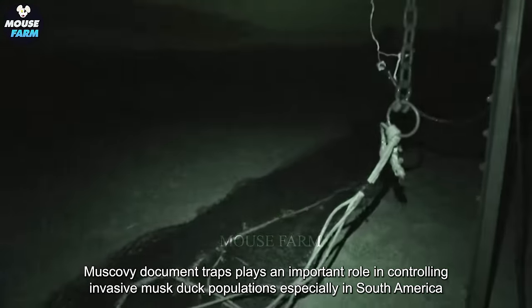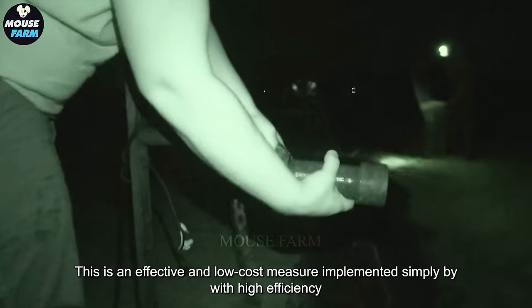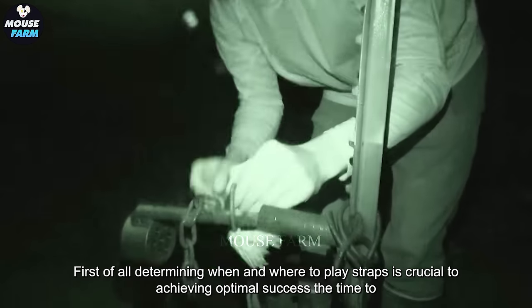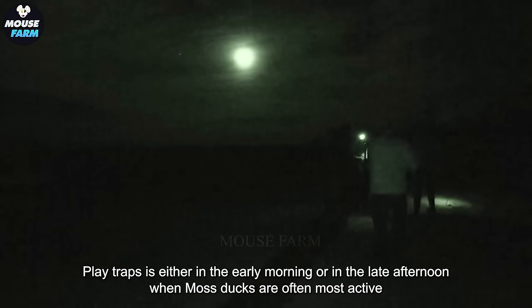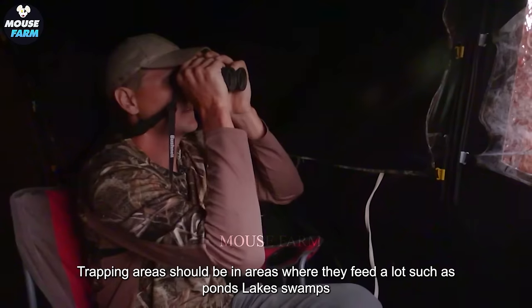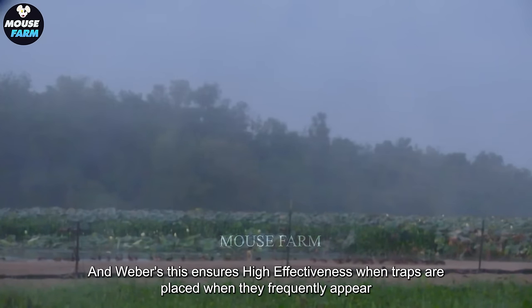Muscovy duck net traps play an important role in controlling invasive musk duck populations, especially in South America. This is an effective and low-cost measure implemented simply but with high efficiency. First of all, determining when and where to place traps is crucial to achieving optimal success. The time to set traps is either in the early morning or in the late afternoon, when musk ducks are often most active. Trapping areas should be in areas where they feed a lot, such as ponds, lakes, swamps, and rivers. This ensures high effectiveness when traps are placed where they frequently appear.